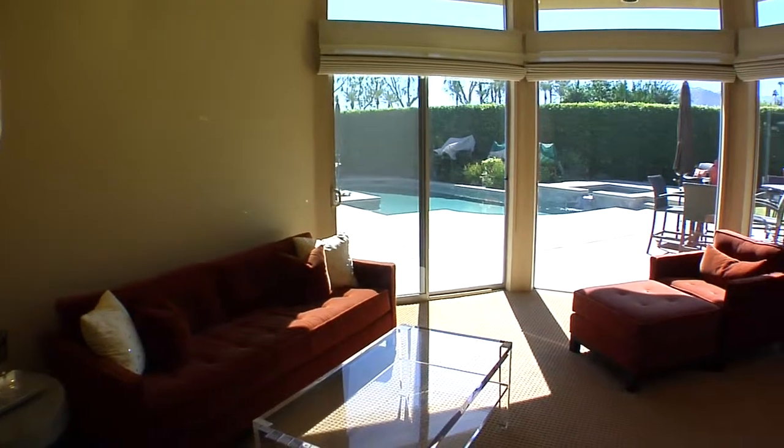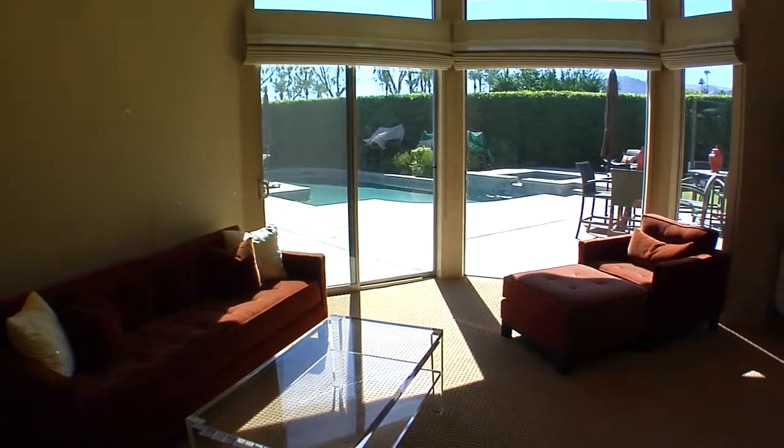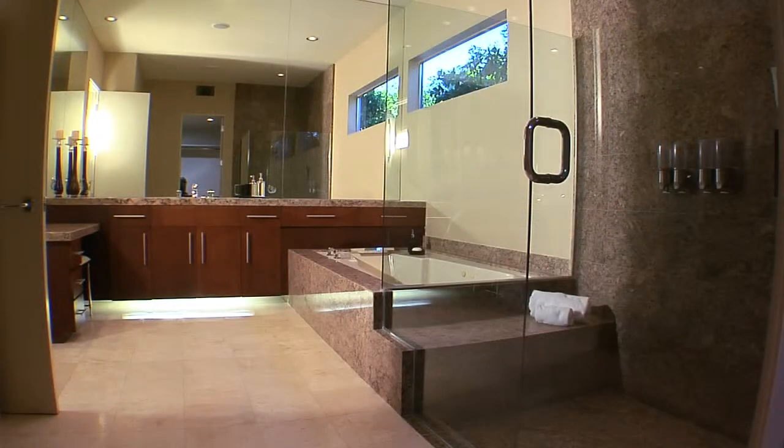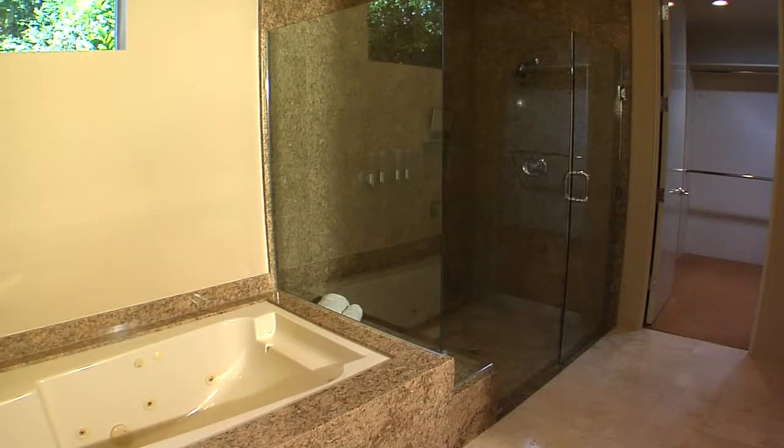The his and hers bathrooms directly off the master suite are simply opulent with marble counters, jet tubs, luxurious step-in showers, and massive individual closets.